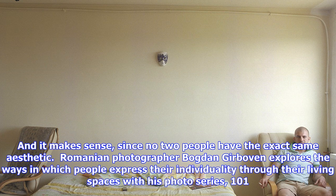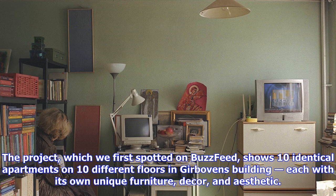Girboven lives on the 10th floor of his apartment building, which was built in 1966 in Bucharest. Floor 10, apartment 52. Courtesy of Bogdan Girboven. Mrs. Beta has lived in this apartment on the 9th floor since 1967. Now retired, she has lived by herself since 1996.